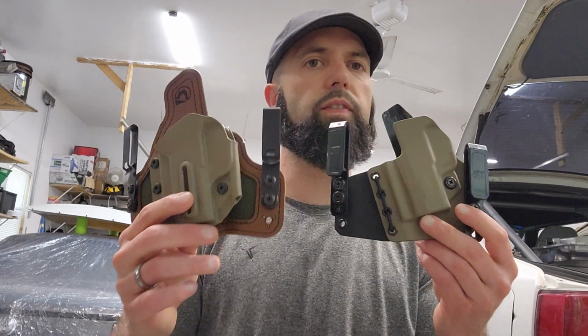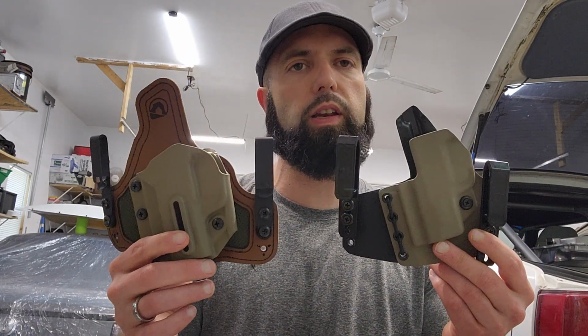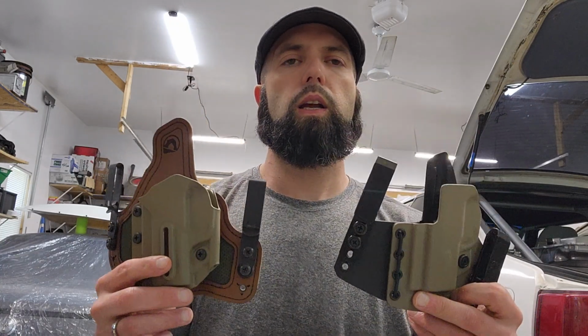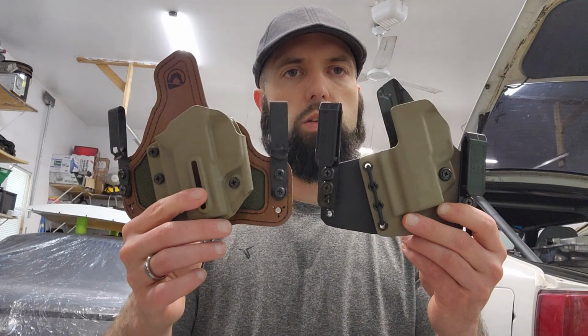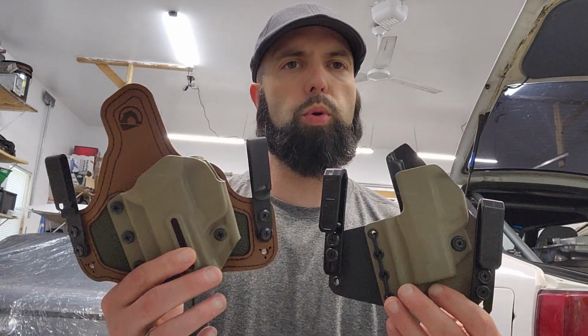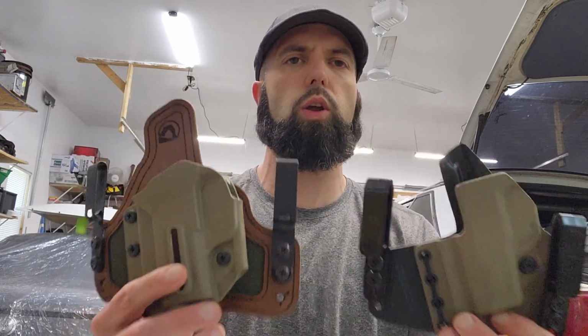If you're having issues with carrying Appendix and it hurts or something like that, try 3 or 4 o'clock. I think Vetter makes one that's very similar, like the Pro Tuck or something like that, I think it's called. I almost bought one of those to try out, but I've got enough holsters. I went through so many Appendix holsters, it was a nightmare.